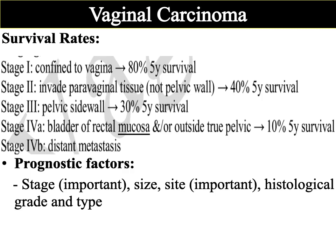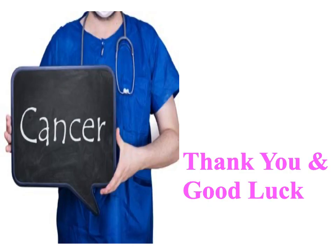Survival rate for vaginal carcinoma: stage 1 is 80%, stage 2 40%, stage 3 30%, stage 4A 10%, and stage 4B, distant metastasis, is less than this. So prognostic factors depend on the stage, site, and histological grade and type. Thank you for your listening.